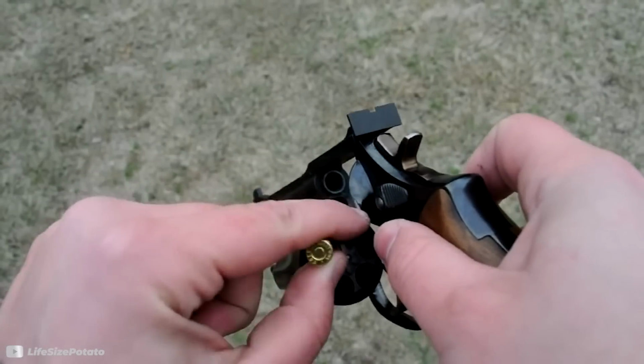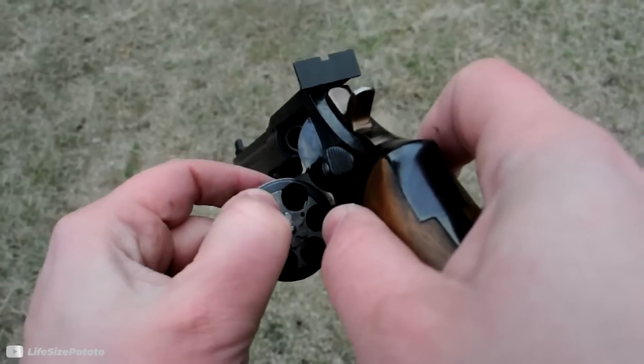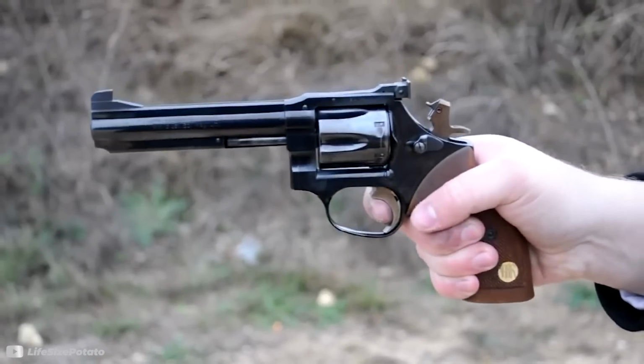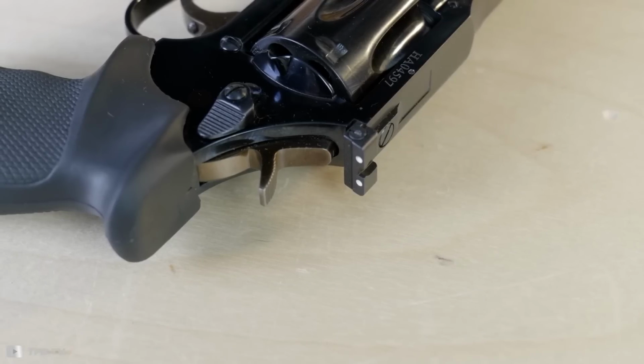Coming in at 31 ounces, this is one of the larger, heavier weapons on our list, and this screams to the power that it has. It also comes in a standard length of 7.7 inches, although variants that are almost 10 inches long are out there, with a barrel length of 4 inches.